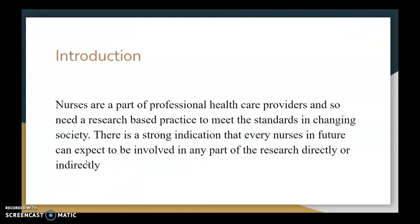Why do nurses need knowledge of research? As you all know, we are all part of professional healthcare providers, and to meet the basic standard, we need research as a base. So there is a strong indication that every nurse in her future will be involved in research either directly or indirectly.